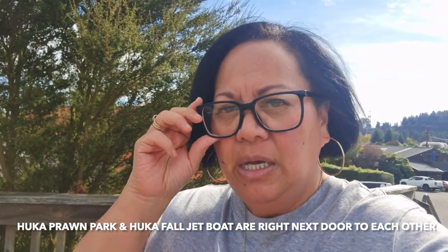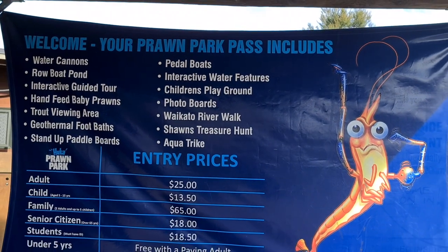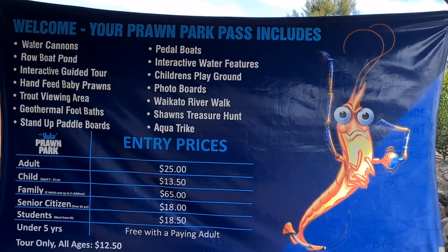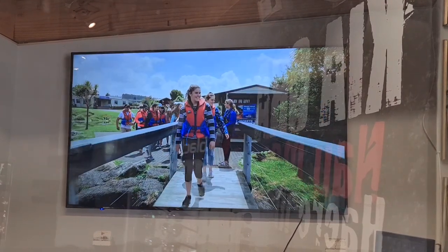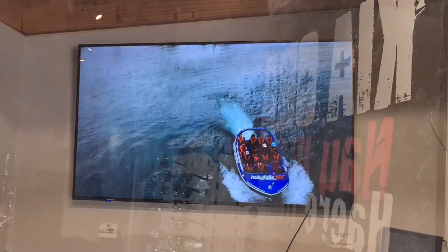Everyone, so we've made our way to the Huka Prawn Park and the Huka Falls Jet. These are two different locations that provide two different attractions. The Huka Prawn Park, as you can see, there isn't a lot happening at the moment because it's school, it's a Tuesday, but this is definitely a pretty cool place to come and hang out for a little bit, bring the kids. They do have a little attraction area where you can ride on water things. They've got a park, they've got an eatery here as well. And the Huka Falls Jet is a fast speed boat which takes you up to Huka Falls and back. So these are two locations that you can definitely check out when you come into Taupo.